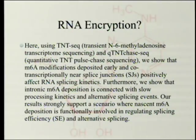Okay. We show, and Q TNT chase sequence, which is qualitative TNT, which we won't bother to repeat again. Pulse chase sequencing, which means you put in something to pulse mark this. You put it in and then you take it out. And you see which RNAs actually have both our marker and the 6-methyladenosine. We show that M6A modifications deposited early and co-transcriptionally near splice junctions positively affect RNA splicing sequences.